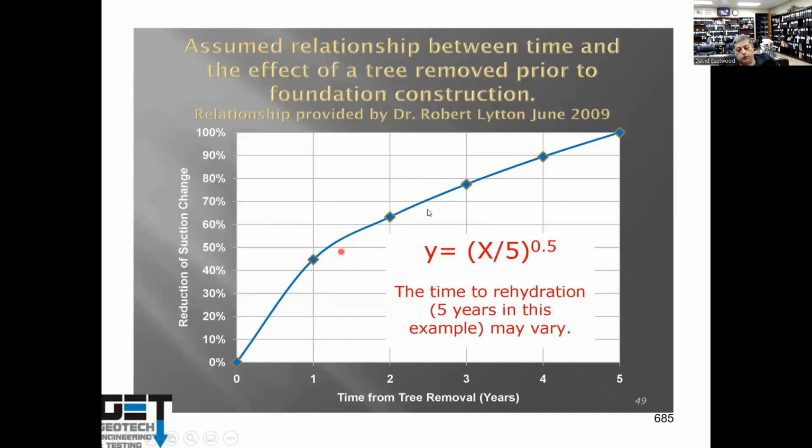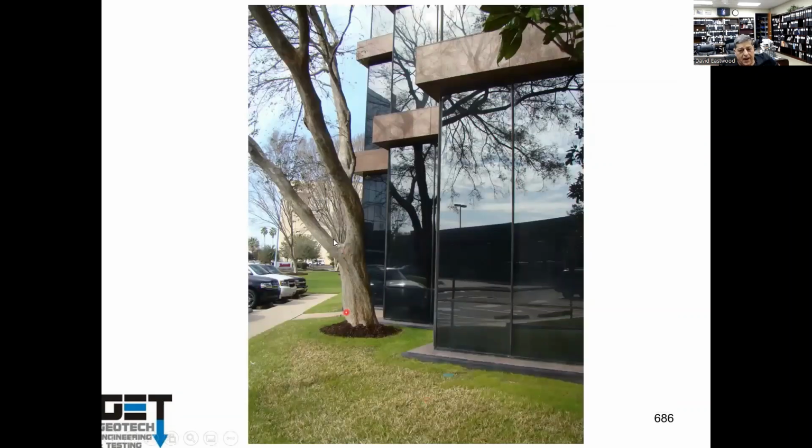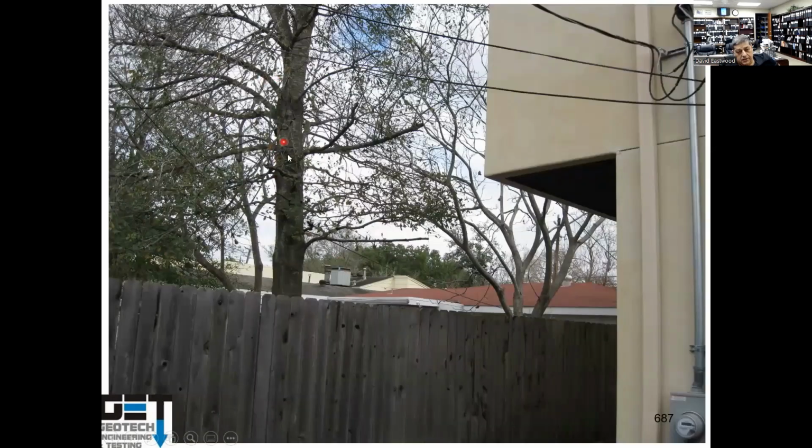This is A&M research on tree removal. They say if you have plenty of water, after 1 year your soil rehydrates to about 44%. It takes 5 years for the whole thing to rehydrate to 100%. So if this tree dies here, this building here is going to move up. It was not designed for the affected trees. If this tree dies or gets cut, this house is going to move up.